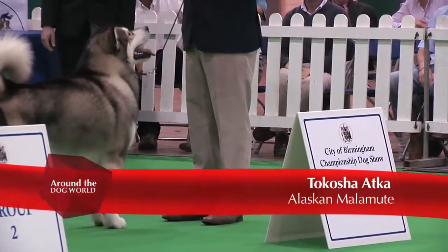We've just seen the winner of the working group as the Alaskan Malamute, chosen by Frank Kane, the judge this year for City of Birmingham 2011. Thanks for joining us, Frank. Just first of all, can you tell us what made that dog particularly stand out for you? Well, he's got wonderful breed type, great carriage on the move, and he's got ring presence, which makes the good dogs stand out. By breed type I mean he's got the essentials of the breed, the slightly sloping top line, the waving plume of a tail, wonderful legs and feet, and very accurate movement, which is very important in a working dog.